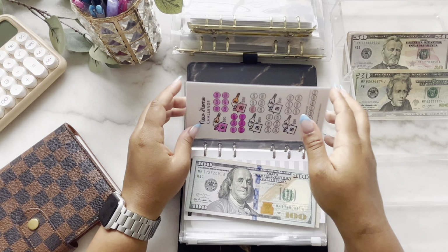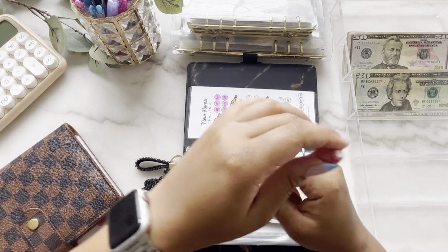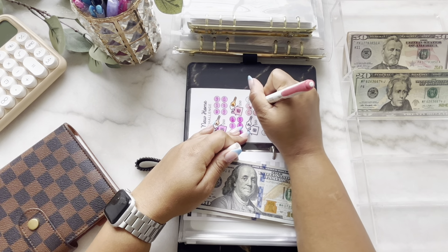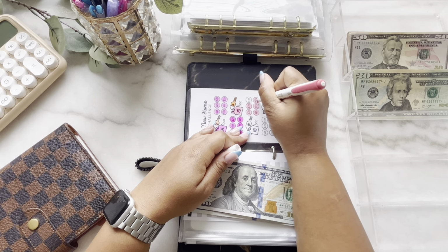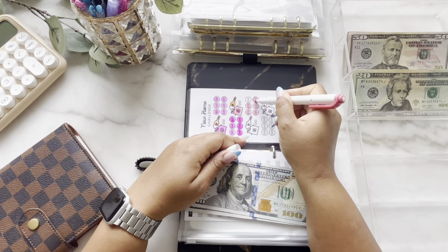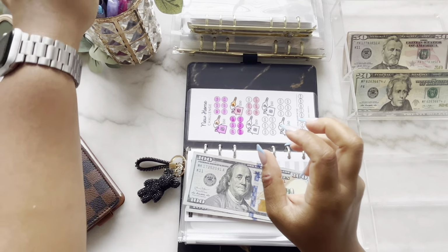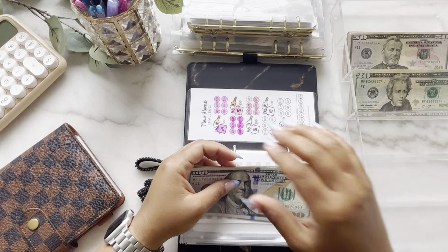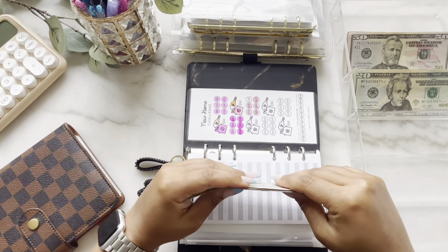I'm going to actually put $100 in new home. I'm really excited about this move. And obviously, this is a very small amount, but this was actually going to be towards saving up for buying a home. But since we are moving, that is going to be our new home.